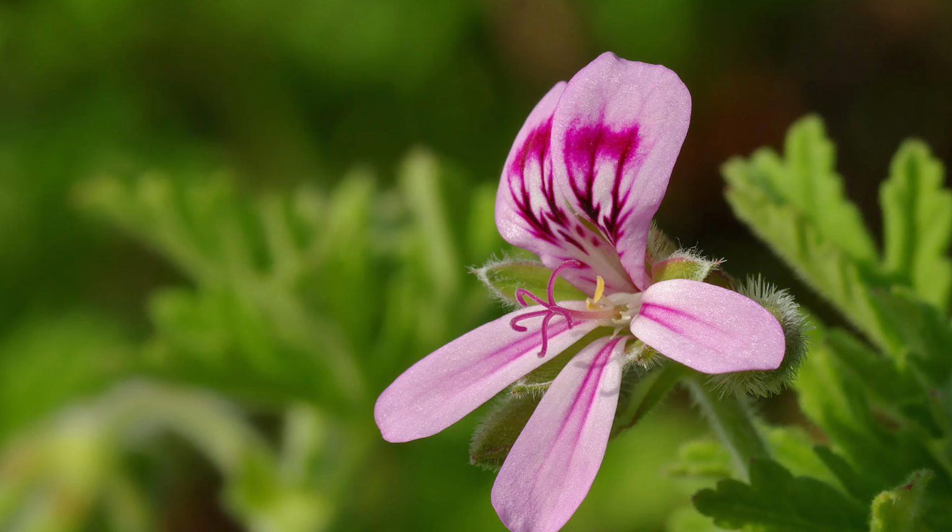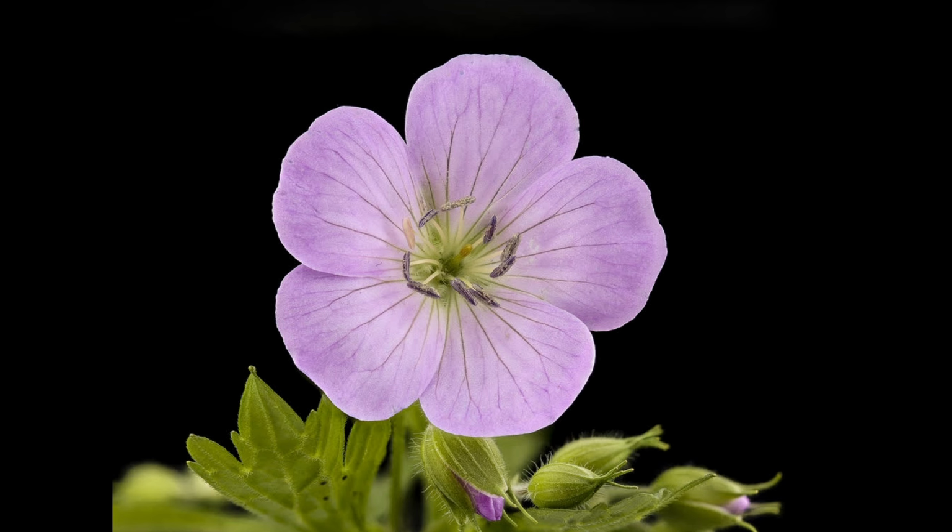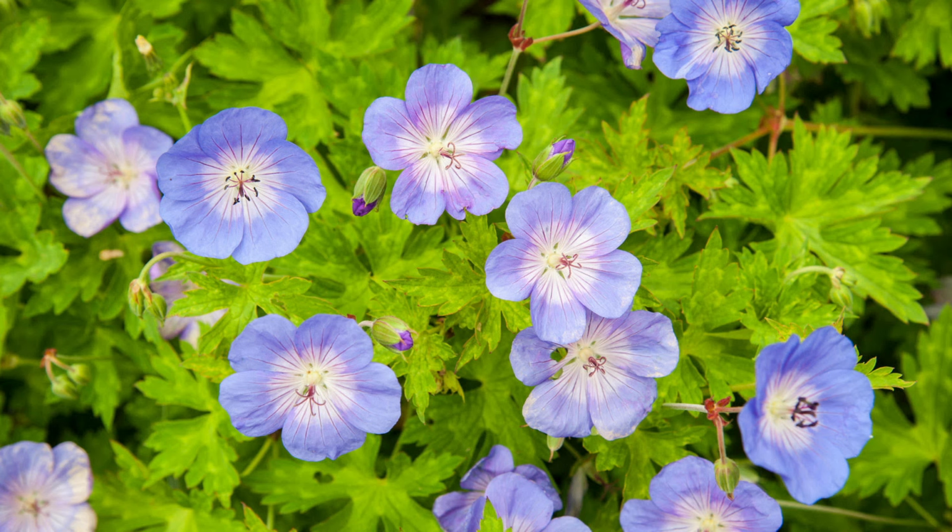Now, the taxonomy of geraniums can get rather confusing because there's actually two genera from which all plants that we refer to as geraniums derive. The first one is that of the genus Geranium. This includes the cranesbills, or what is often referred to as true geraniums.